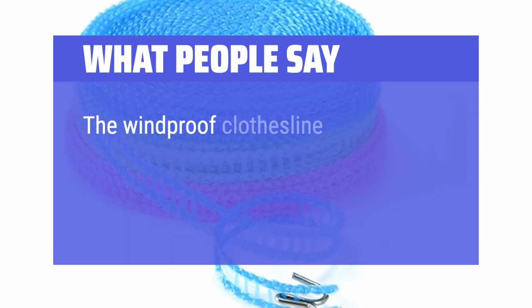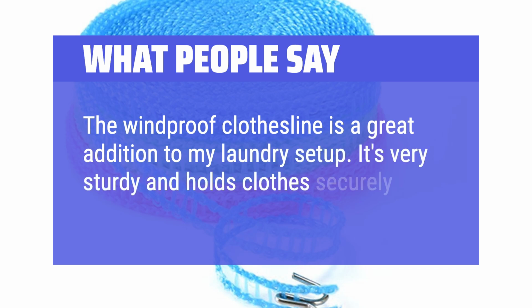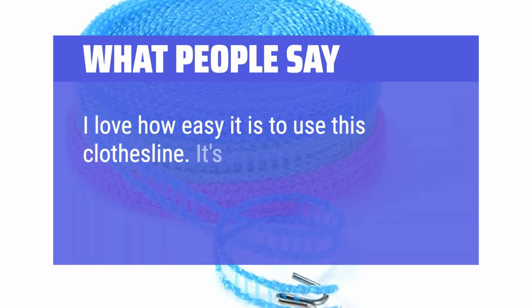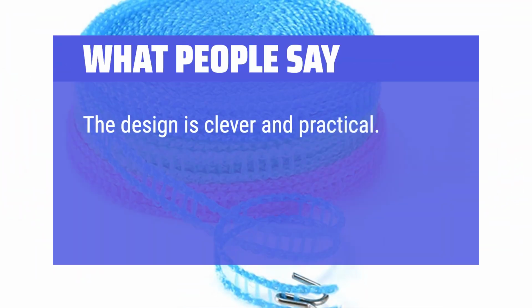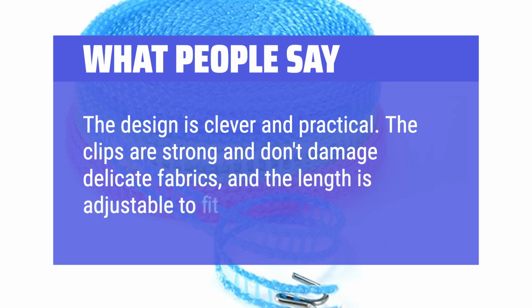What people say. The windproof clothesline is a great addition to my laundry setup. It's very sturdy and holds clothes securely, even on windy days. I love how easy it is to use this clothesline. It's lightweight and portable, making it perfect for camping or travel. The design is clever and practical. The clips are strong and don't damage delicate fabrics, and the length is adjustable to fit different spaces.